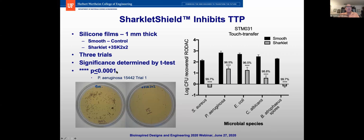Significance determined by t-test, p-values were less than 0.001. And this was an example of P. aeruginosa here, smooth versus Sharklet. Again, visually, you can see the difference.